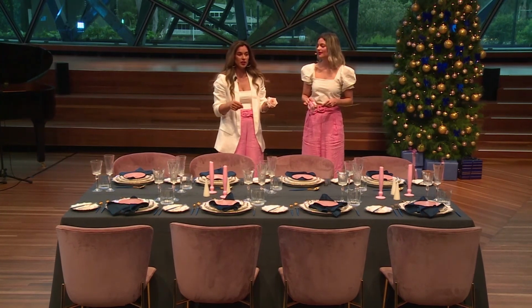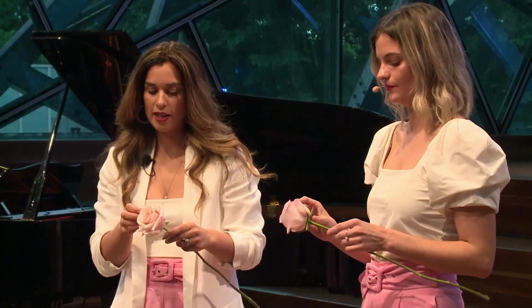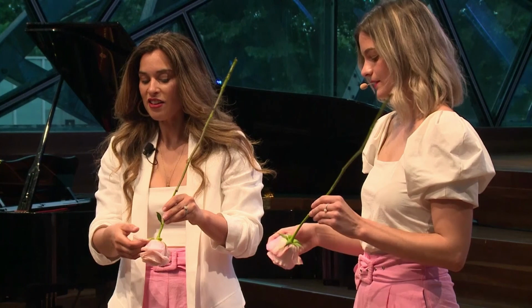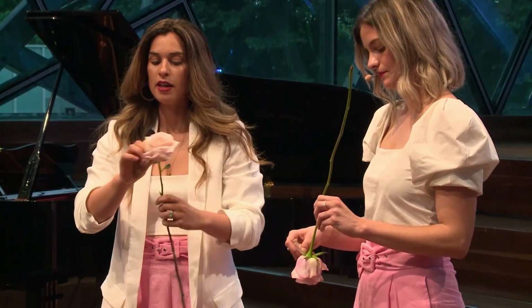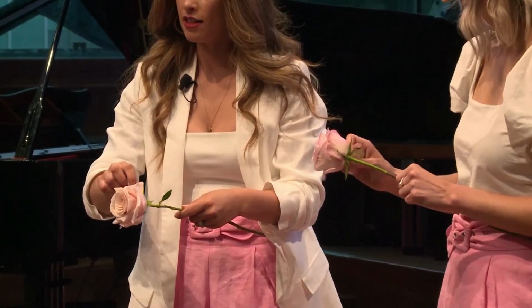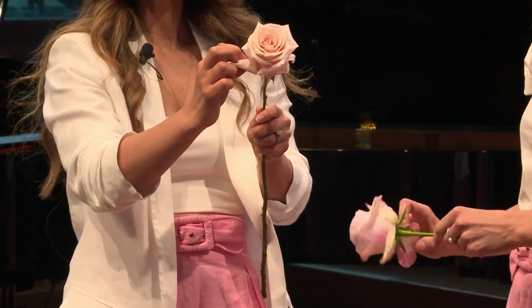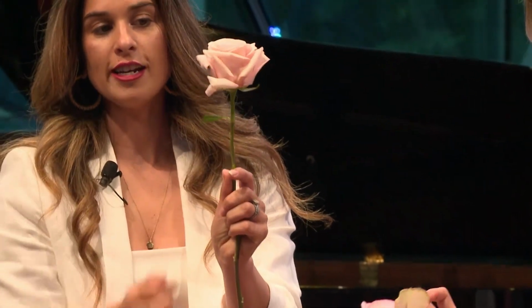We're going to use our thumb, our index finger and our middle finger, and that's all we're going to use. We push our thumb behind the petal, then use our index finger and middle finger to run along the side of your thumb at the back. We're pushing the petal down softly, and it comes down and creates a little curl. I can see how it's opening up now.